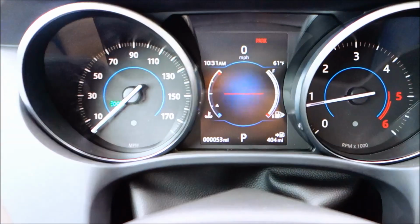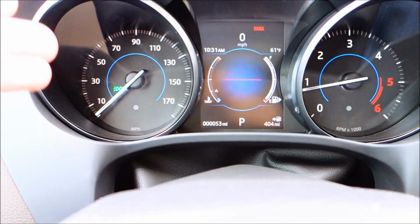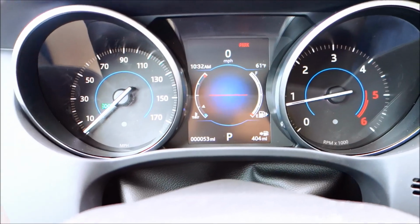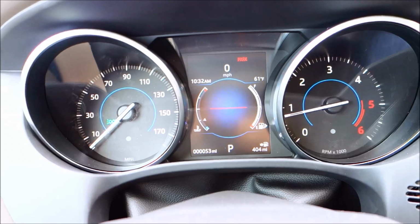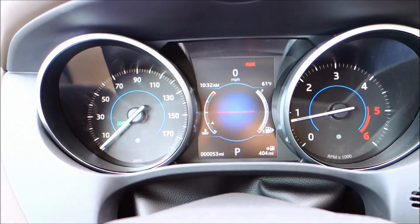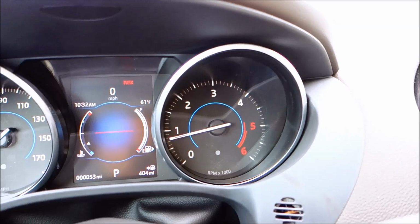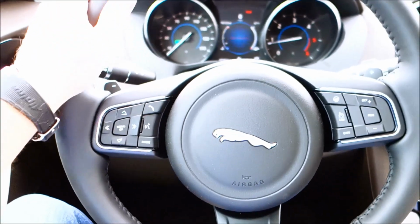Let's go right into the inside of our dash here. On the left, we'll have the miles per hour. In the middle, you have your digital display, which hosts the time, the current degrees on the outside, as well as your fuel economy. Really nice. And to the right, you have your RPMs.